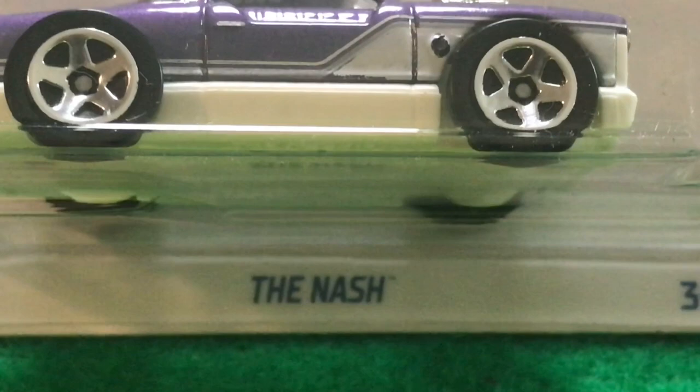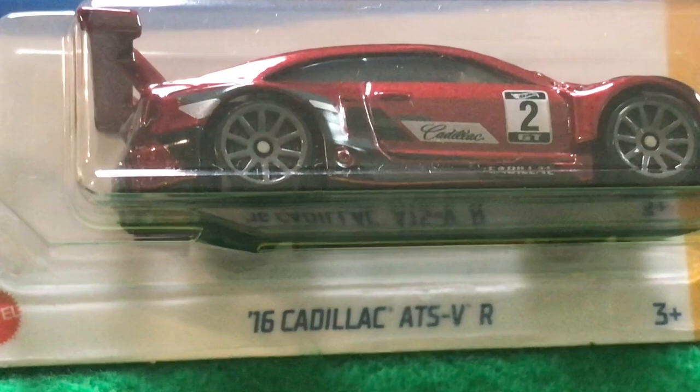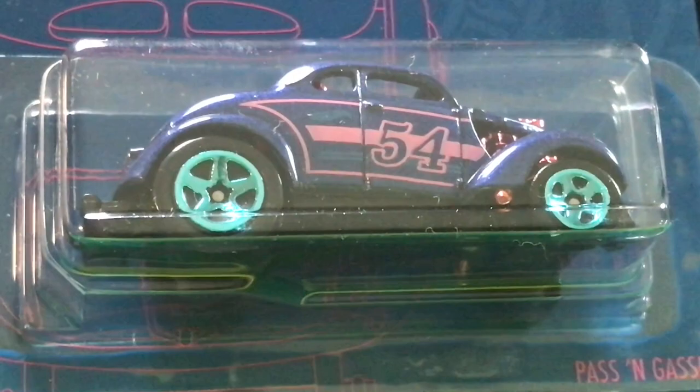We got the Nash. And then next up, the 73 BMW 3.0 race car. And then next we got here the Cadillac AT5R, whatever. And then we got the Passing Gasser, the 54th anniversary. And then the Ford F1 and the Big Air Bel Air. All right, let's get them to the track.